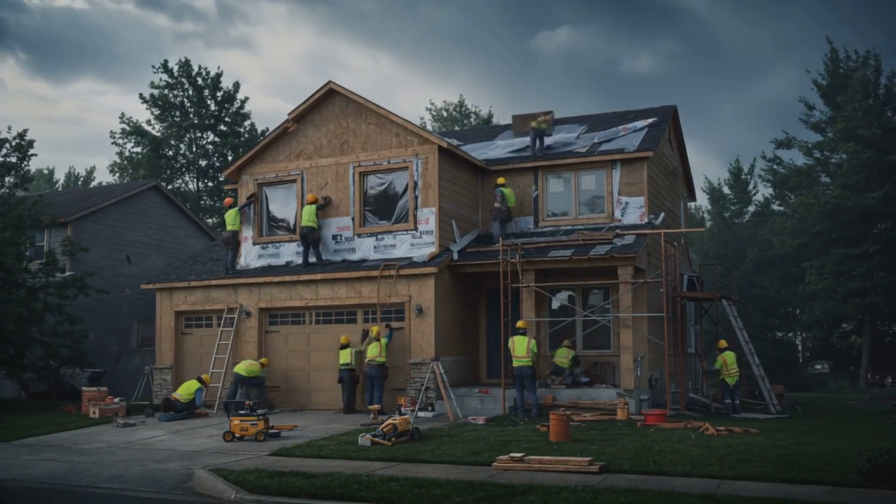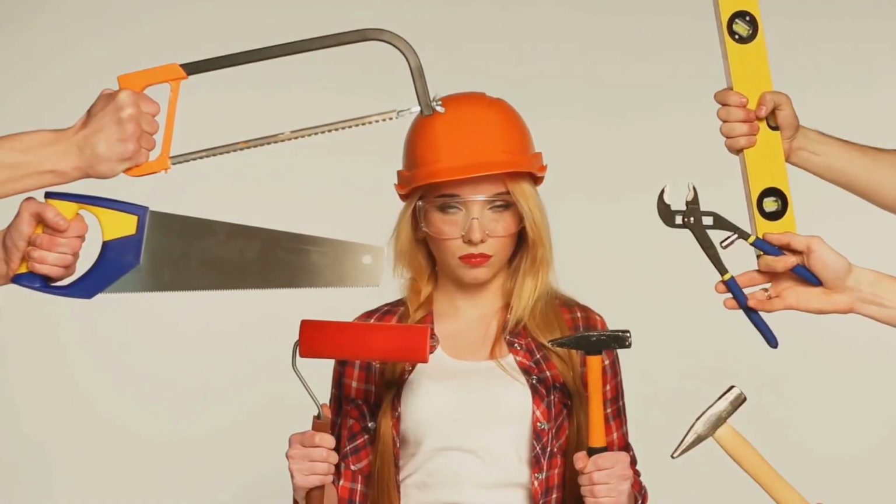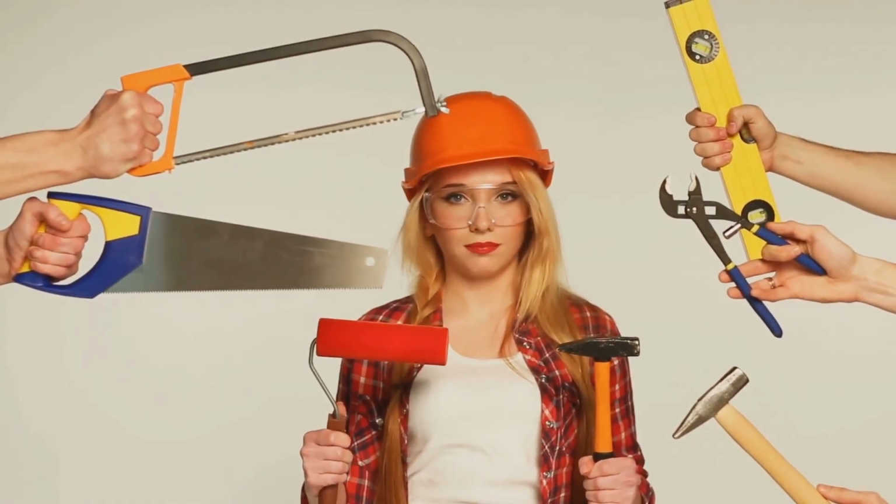Every great build starts with the right tools. Whether you're a seasoned professional or a passionate DIYer, having a reliable set of hand tools is essential for tackling any project around the house.